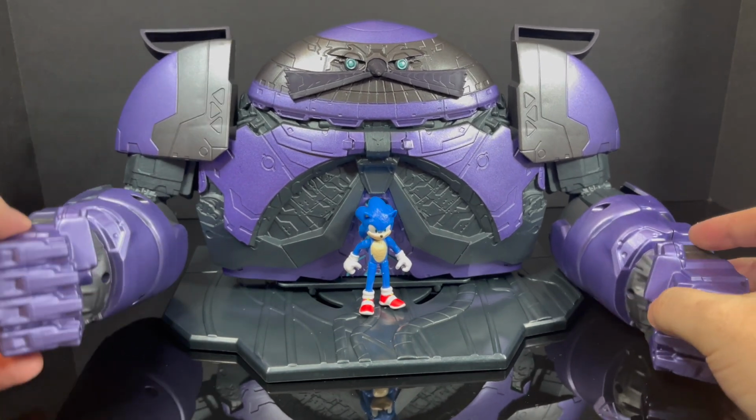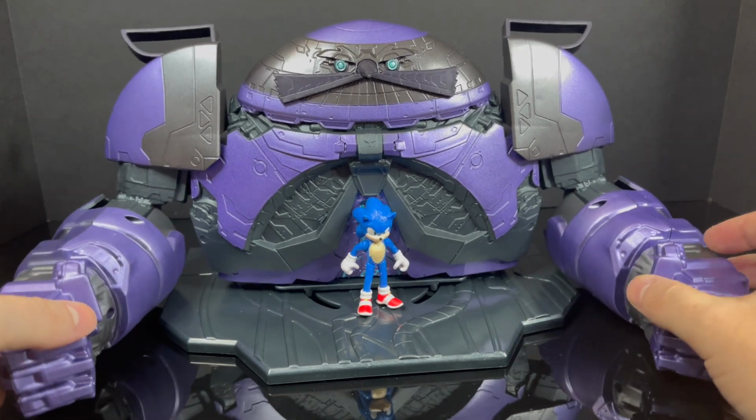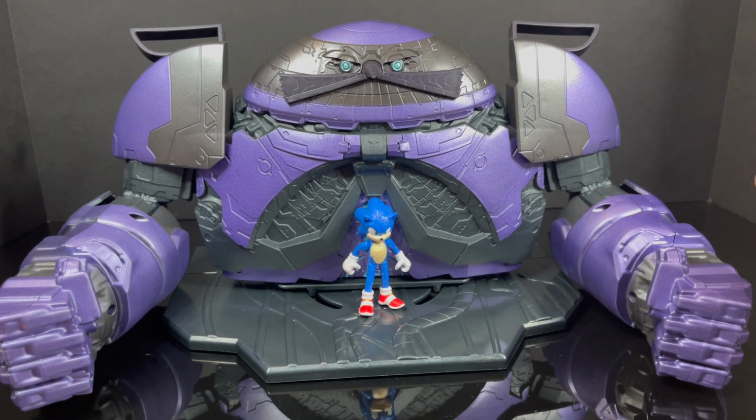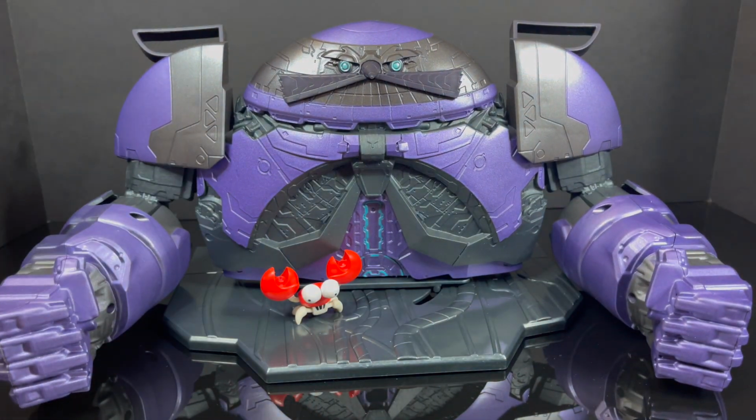But for what it's trying to achieve, trying to reenact, just go with the giant Death Egg Battle Robotnik Robot. That's hands down one of the coolest toys of the last couple years. I'm not even going to lie. It is very cool. So when compared to this, there's no comparison.